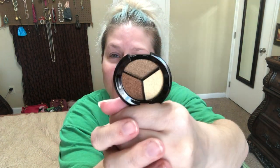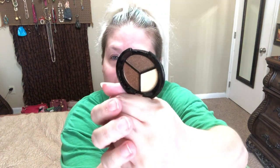I will not swatch this. I will just pass this along, but I will show it to you. It's just a really pretty brown bronze, sort of a trio. And that retails for $13.